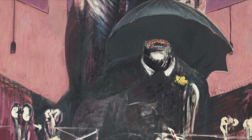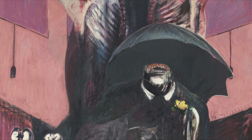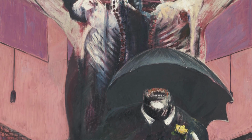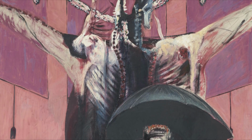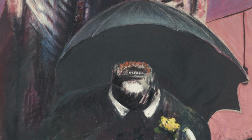Regardless, this haunting display of meat, blood, and sharp black shadows is a result of many transformations that Francis would explain in great detail. He claimed that he was originally attempting to paint a bird descending onto a field, but as he continued, the imagery turned into an assemblage of meat carcasses. Below the carcasses, we can see a half-decapitated man with just his lower jaw remaining. Either that or the rest of his face is hidden in a shadow from a black umbrella.